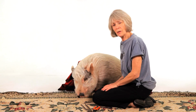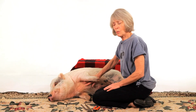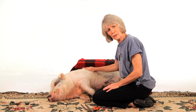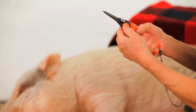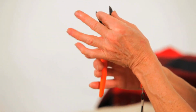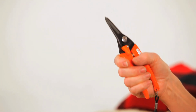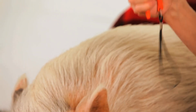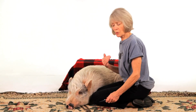So frequently you'll need to have a hoof trim. Now, if you're not close to a veterinarian that can do your hoof trim and you're depending on yourself to do it, you should do it at a quiet time when you and the pig are very relaxed, and you can use these 2 tools. This one is straight nose, very sharp. You actually should wear some gloves on this so you don't cut yourself. And this will do the majority of the work if the hoof isn't too overgrown or too long.